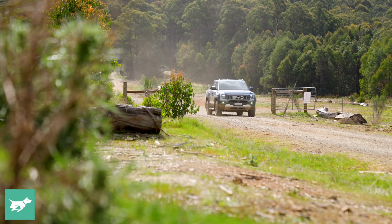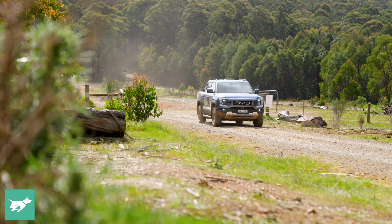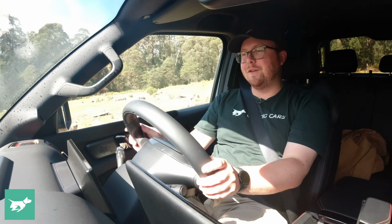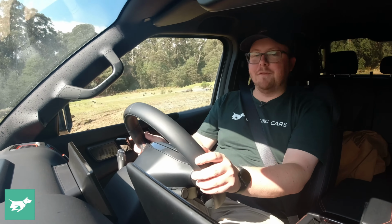Alrighty, so this is a very, very, very pre-production drive of the BYD Shark 6. We're in Victoria, we're having a go. What are the first impressions of this car? Well, it feels good in here, it feels comfortable.